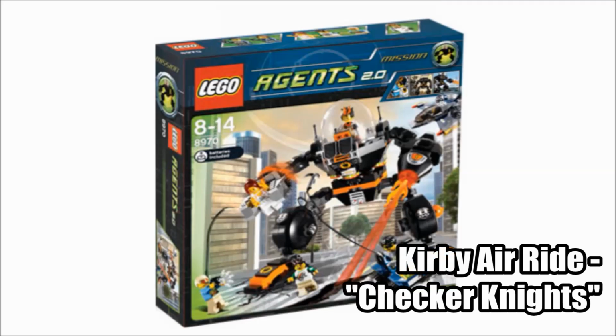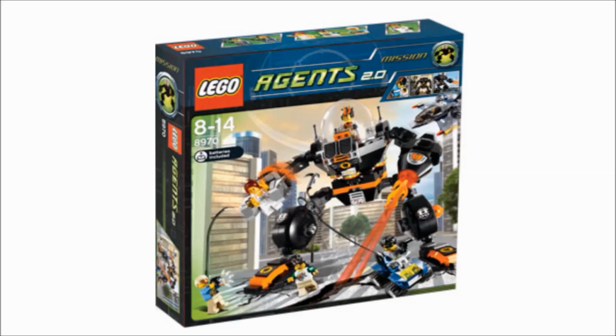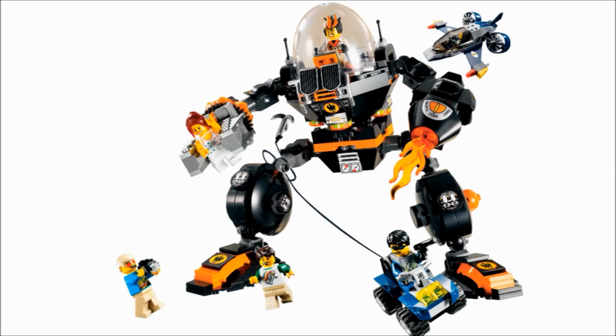Next up on my list is the LEGO Agents 2009 Robo Attack set. Now, this was my most hyped set at the time of its release, and then I finally got it, and it did not disappoint whatsoever. It was really, I think, now that I think about it, my first full-on LEGO mech. It's a big robot that just attacks the city. That's my favorite type of mech, and they don't make too much of that anymore, unfortunately. And this is just the best example of that. It reminds me of something from, like, you know, the Genesis Sonic the Hedgehog games that Dr. Robotnik would use as like a final boss or whatever.